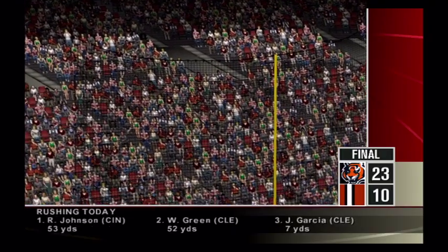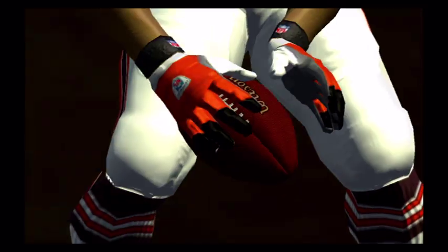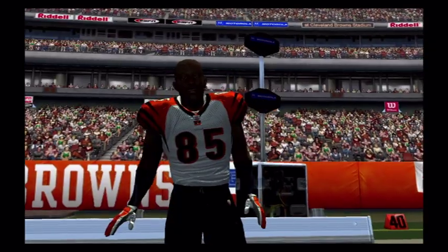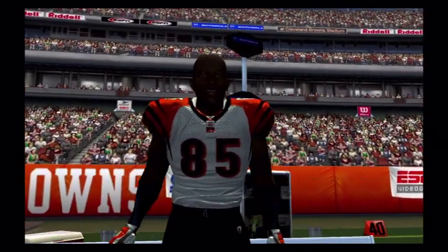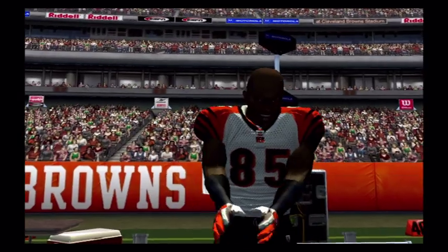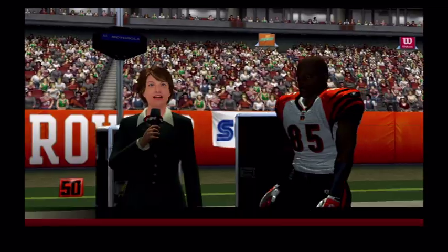And that's where we'll leave this one. Bengals win this one 23-10. Now let's check in with our player of the game, a guy who made one big-time catch after another to help seal the win for his team. Chad Johnson was kind enough to give us a moment of his time, and he's on the field with Suzy Kolber. Suzy? Thank you, Chris.